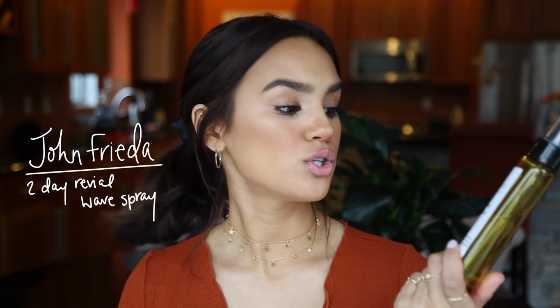And the last thing I'm going to finish is the product that I used up just the other day. It's the John Frieda 2-Day Revival Wave Refresh Spray, and you can see that this is like the sample label because I actually got to try this a couple months ago and give them my feedback on what I thought of the product, and I used it up entirely, and I have another bottle that I'm going through pretty fast. I don't wash my hair super regularly, so that's what this is really great for. It just revives any waves that you already have in the hair, and I really think that it's super similar to the wave spray. Wave spray. Did I say wave spray? It's really similar to that.